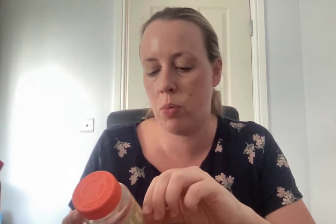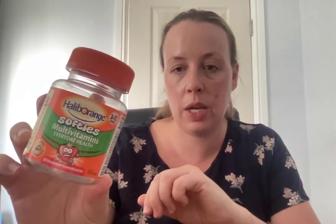A couple of multivitamins. I've got the new Mum Care Daily Vitamins, Energy and Vitality. My boy is now 15 months, so I'm not a new mum, but still feeling knackered as a mum, I guess, and felt that I wanted nutrients that would be helpful. I don't know that it particularly helps, but I do notice a difference if I don't take vitamins. And this is the Haliborange Softies Multivitamins, Everyday Health, 30 Strawberry Flavour Softies, 3 to 12 years. And my daughter has these.